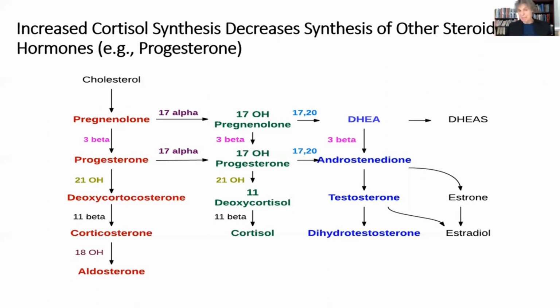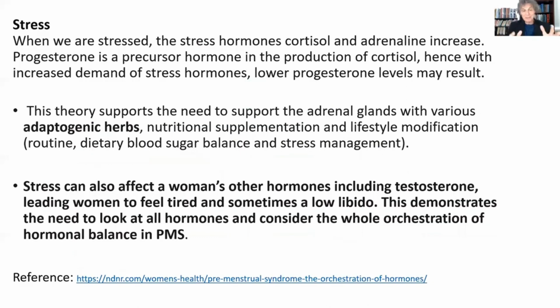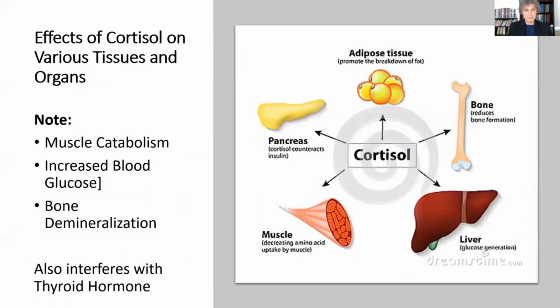It's a stressful time. So the steroidal materials are being siphoned off to make cortisol because ACTH is telling the adrenal glands to make higher and higher levels. Some studies have shown that this siphoning off to make more cortisol leaves women with lower progesterone levels and also changes the hormonal cascade right across the board, which can lead to a lot of the other symptoms. So this is where adrenal adaptogen herbs can be helpful.